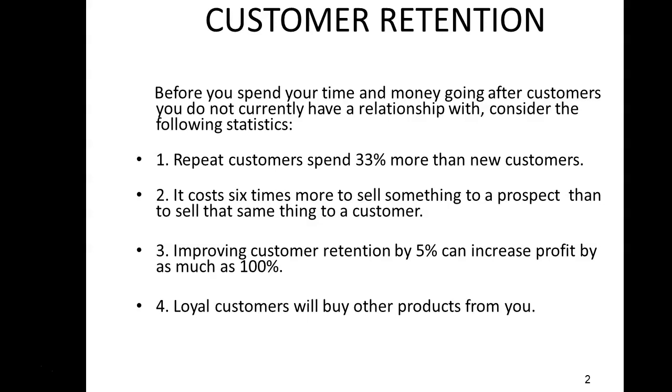Secondly, it costs 6 times more to sell something to a prospect than to sell that same thing to a customer. To get a prospect to convert to a customer, from marketing to trying to convince them, to giving them an opportunity to experience your product, doing a promo, it takes quite a bit of time. And so it costs 6 times more to sell something to a prospect than to sell the same thing to a customer. When you have a customer, there's already an established relationship.